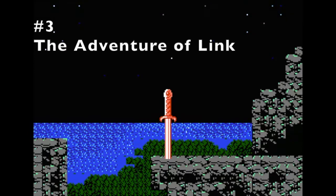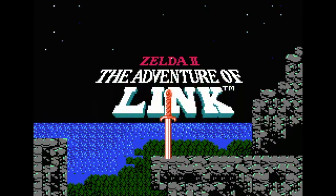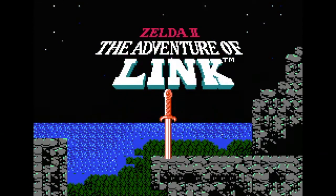Number 3, The Legend of Zelda 2: The Adventure of Link, is one of my absolute favorites. As much as people don't like it because of the style of the game, you have to realize that if they were to cookie-cutter the first one into this one and make it look the same, it would just be the same game with different aspects.